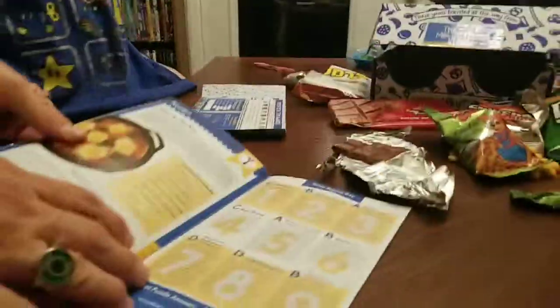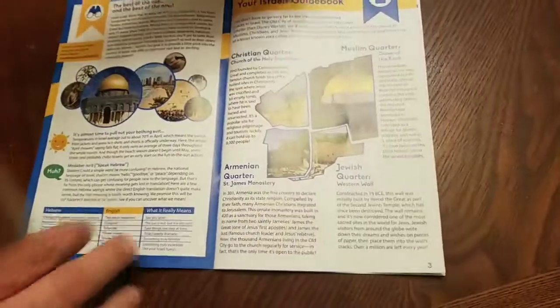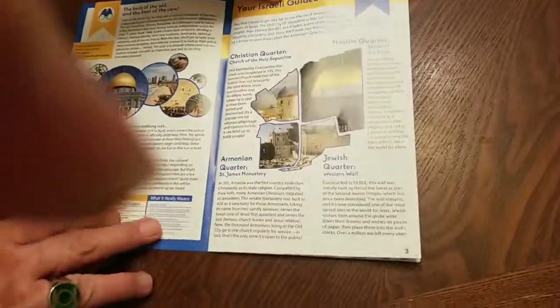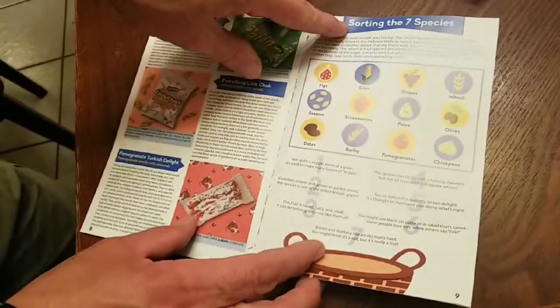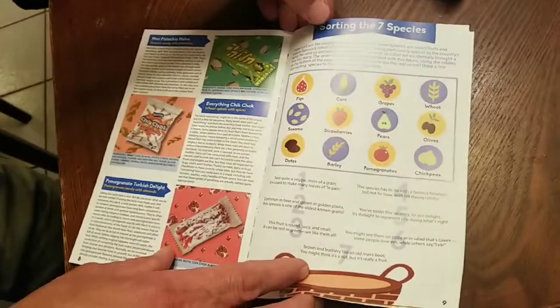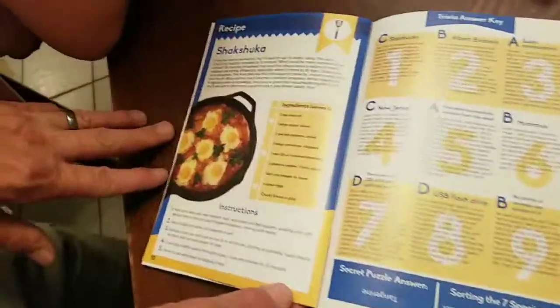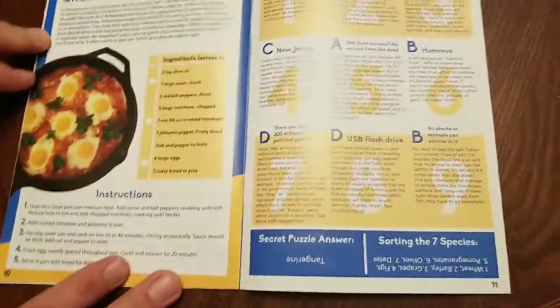And then it comes with this really cool book. It's got all kinds of games and trivia and a full description of each snack. An Israeli guidebook. It breaks it down, like in this one in particular, the Christian quarter, Muslim, Jewish, Armenian, as well as a little bit of trivia about it. In this particular one, the seven species, which are seven fruits and plants from the Hebrew Bible. Very cool. And even a recipe. Shakshuka. Looks good. Eggs. I'm going to have to try that.